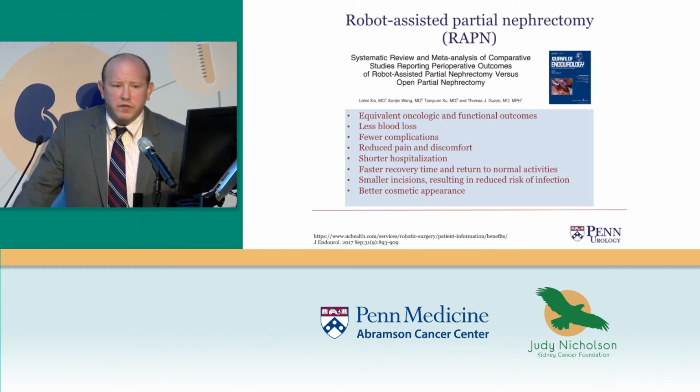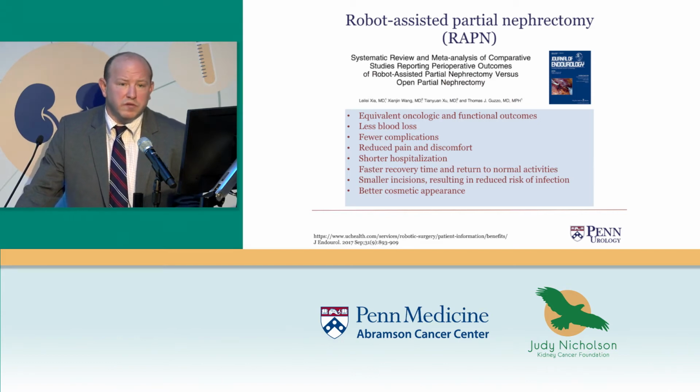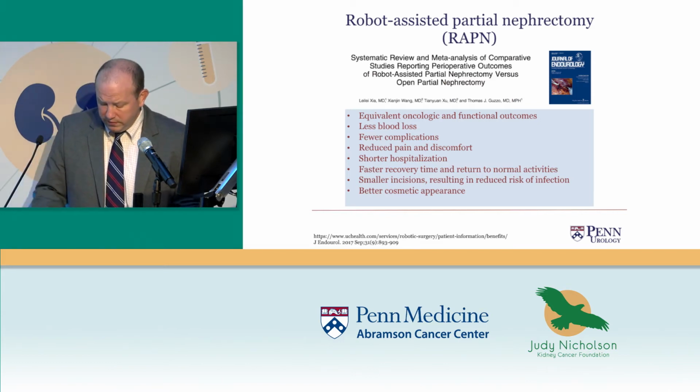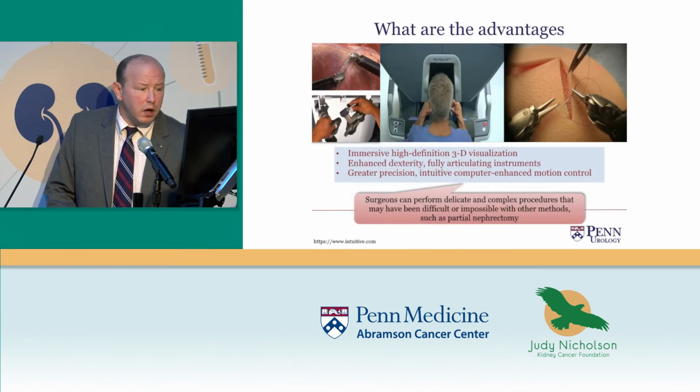Same with nephron preservation. But people who can have minimally invasive surgeries tend to have less blood loss, reduced pain and discomfort. They tend to get out of the hospital quicker. They tend to recover quicker, meaning back to work quicker, and smaller incisions from a cosmetic standpoint. So there is some value in minimally invasive surgery over the short term for patients just getting back to life.